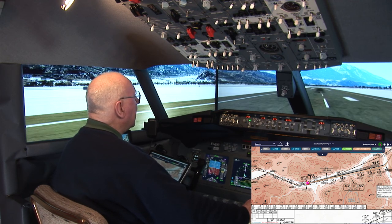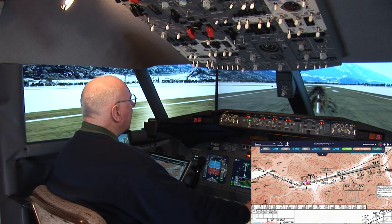And Ryanair 186, you were not cleared to land. Clear the runway.